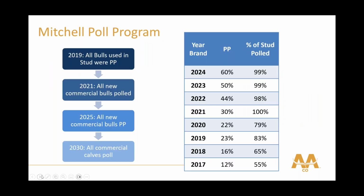Okay, so that was a little bit of the theory. Again, I'm going to go back into what's happened in practice, and we'll start with the Mitchell poll program. We've been breeding Mitchells or composites in AACo for a very long time. I think the composites started in the 80s, but this is the poll status from 2017 until now. Back in 2017, just over 50% of the bulls were polled, and as we started testing for poll, we slowly introduced more and more poll bulls in the early years. Then more recently, in 2019, we decided it was time to really finish off poll and move it a bit faster.